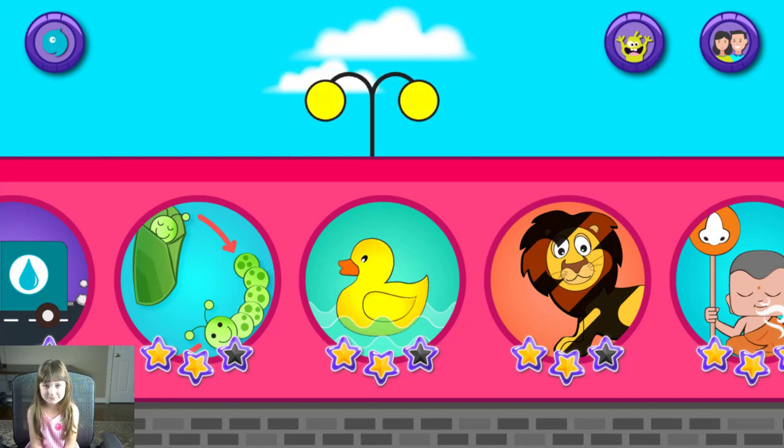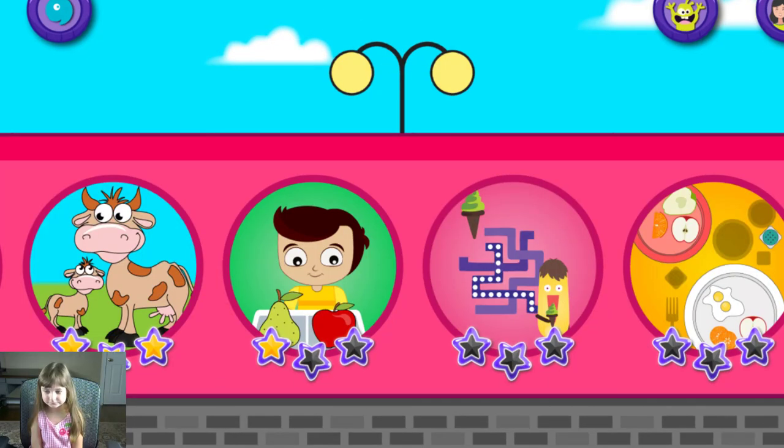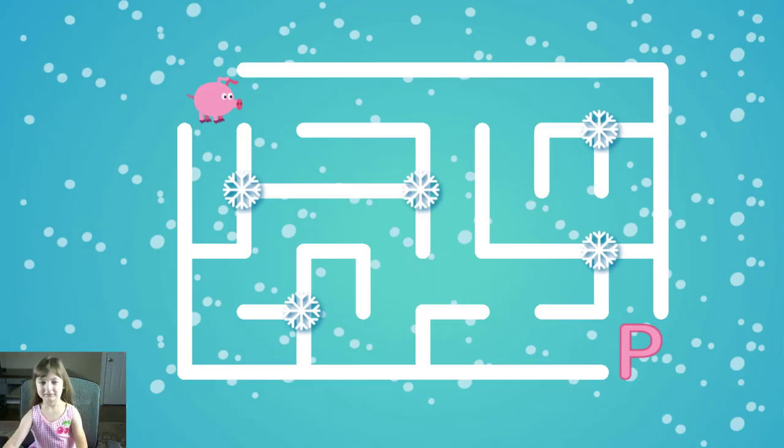Which one? Kids, preschool learning, right? Yes. Game. Solve the puzzle by navigating the maze. Okay, we have a pig here, right? Yeah. So we need to get to letter P. So how can you move?